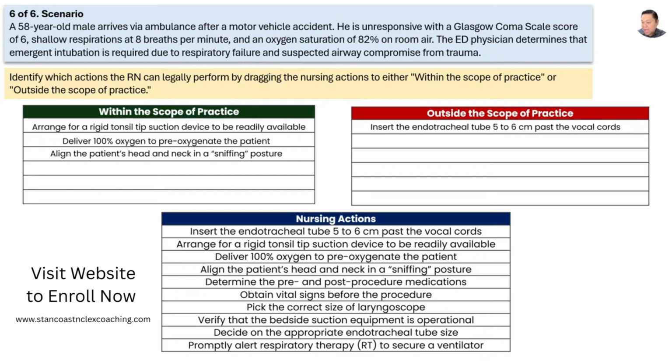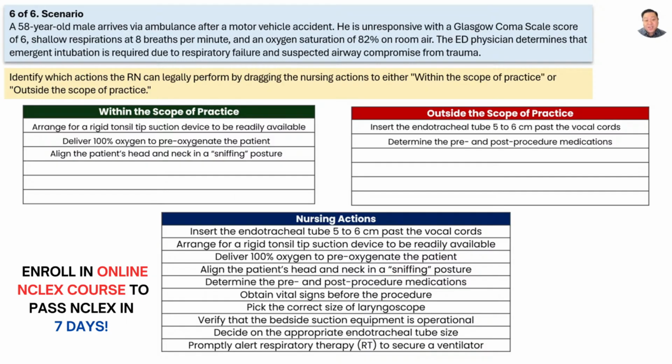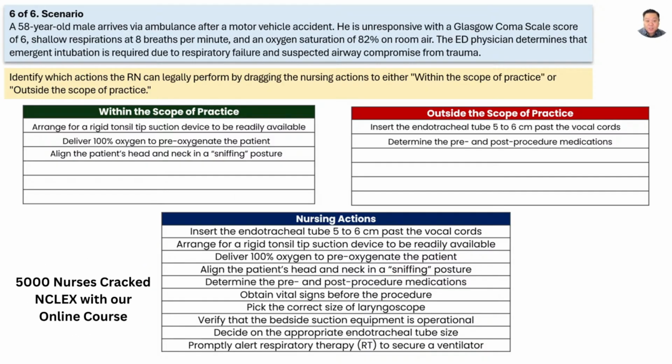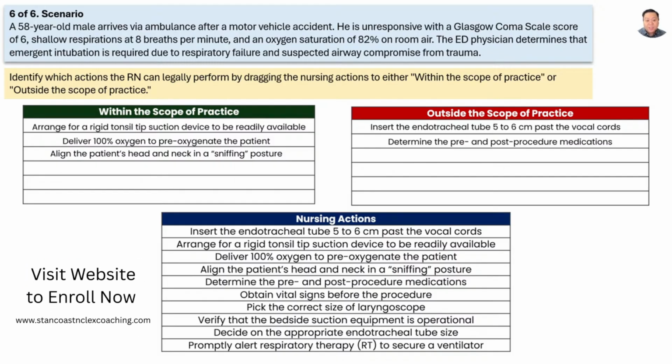Number 5, we have determining the pre and post-procedure medications, obviously outside the scope of RN practice. The selection of medications, such as sedatives or paralytics for intubation, requires prescriptive authority, and we don't have that. So this is only going to be acted upon by the medical provider. Nurses can administer medications when ordered by the care provider, but we don't get to choose or determine the drug regimen for the medical procedures.